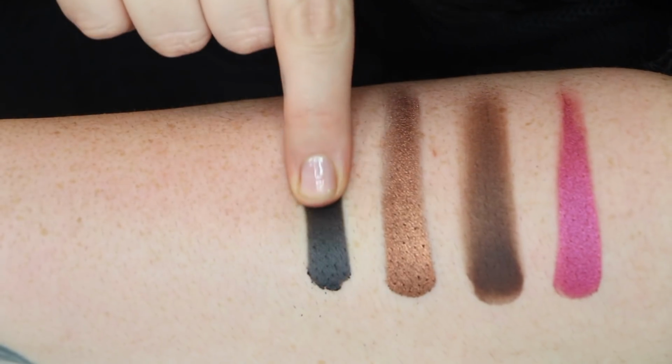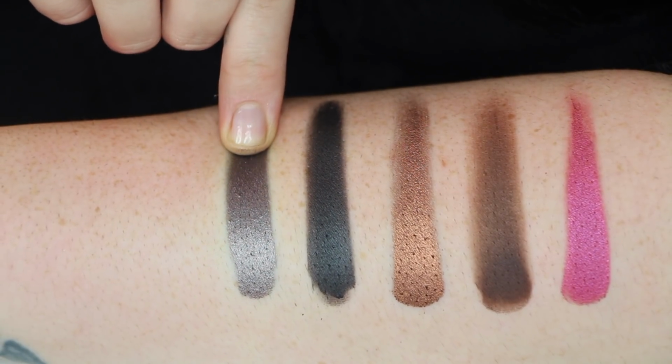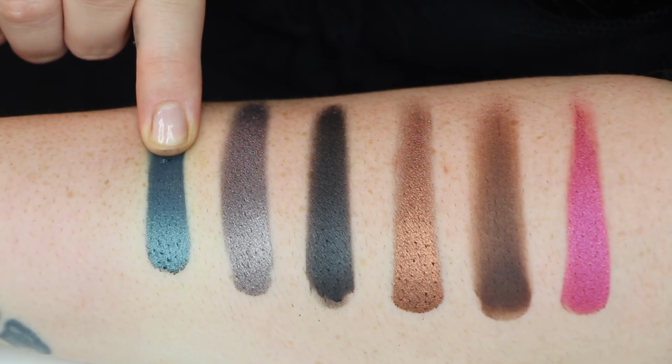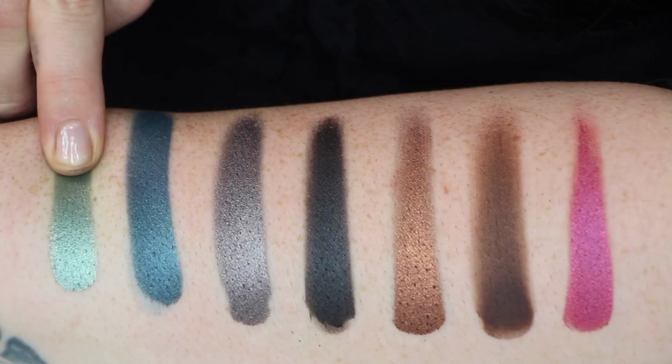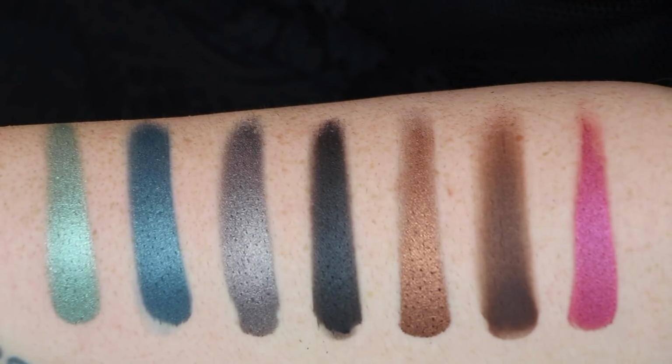This is so beautiful, wow. Drift is a charcoal satin with tonal micro sparkle. Radio is a deep emerald satin. And last but not least, Big Sky, which is a forest green shimmer with iridescent micro sparkle.